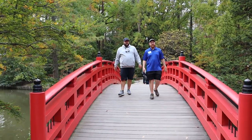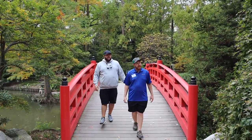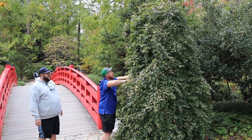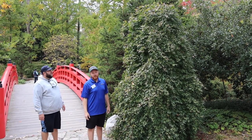Check out this Ryusin over here. Not quite in fall color yet. This one's a high graft. I remember when I saw this one when it was much younger. It's actually grafted about 10 to 12 feet up and letting it weep down from there. It gives it a really high start to it. Really amazing plant.